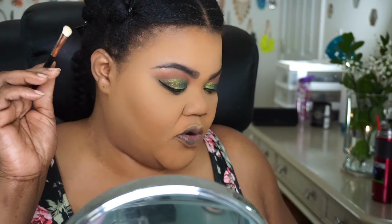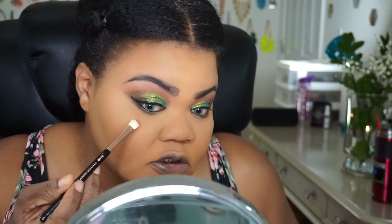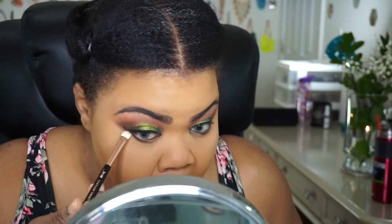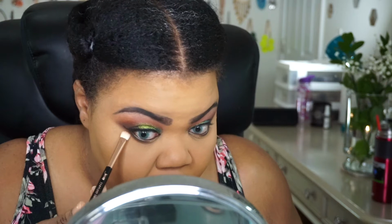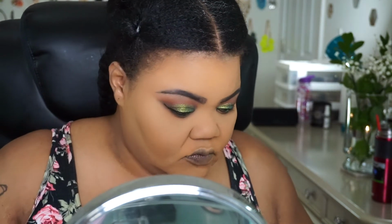Now to go ahead and blend that out, I'm going to use the Jessup 234 Luxe Smoky Shader Brush. And I'm going to go back into the orange in the actual crease. Hazelnut. And I'm just going to blend underneath this, so I can tie my bottom and lower together to smoke it out just a little bit like that.